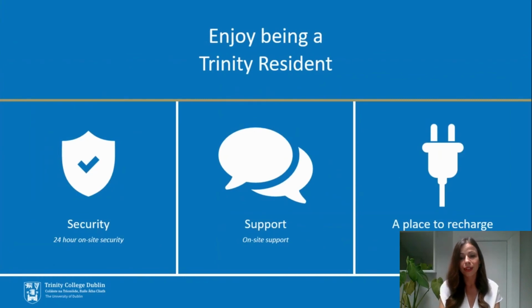Just to summarize, the advantage of being a Trinity resident is being part of this vibrant community, having 24-hour on-site security, having the various online and in-person supports that are available to everyone every day, and having a tranquil place to relax after classes and study.